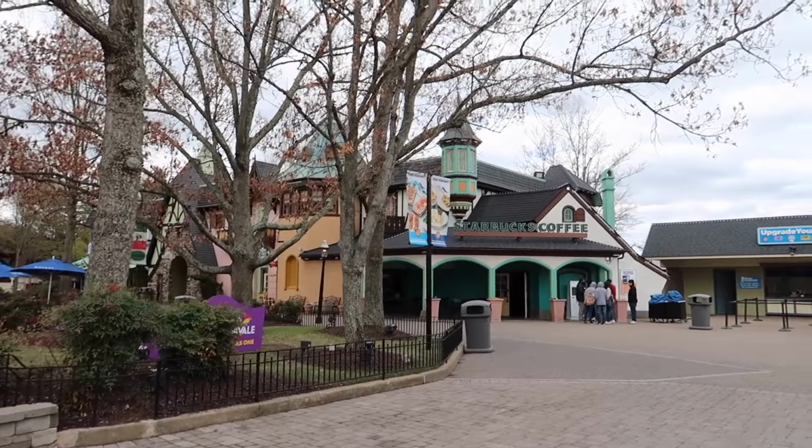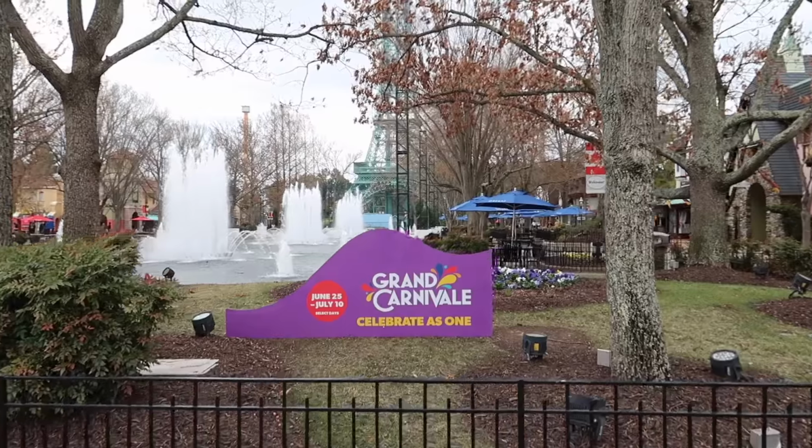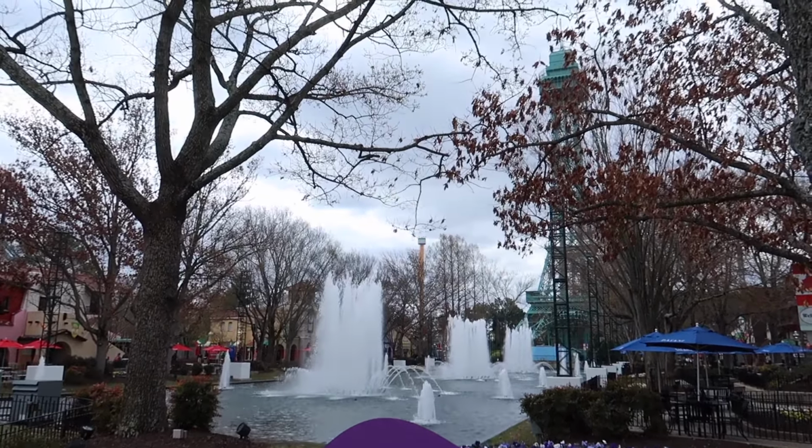Oh look, a Starbucks too, nice. Grand Carnival. So they're gonna have a little Mardi Gras carnival type celebration here too in the summer. I really like this big fountain right in the front. All right, but let's keep going.